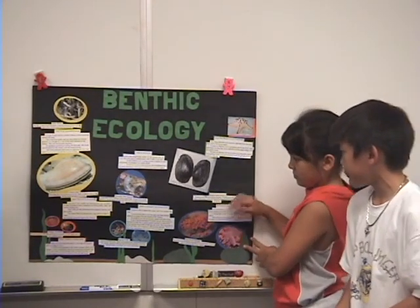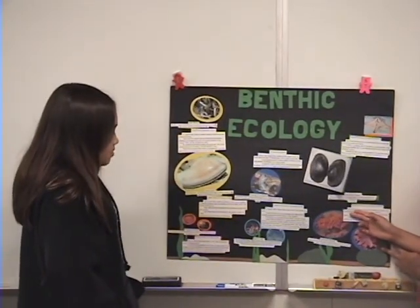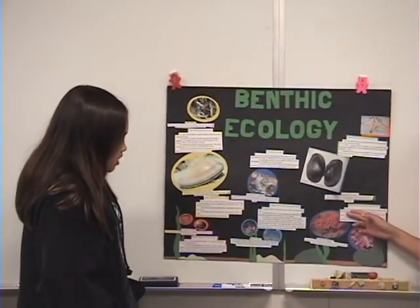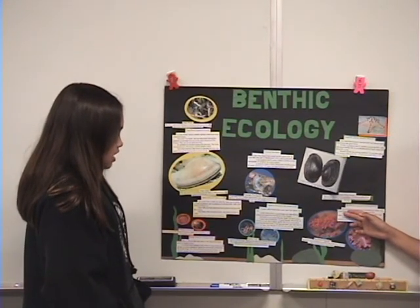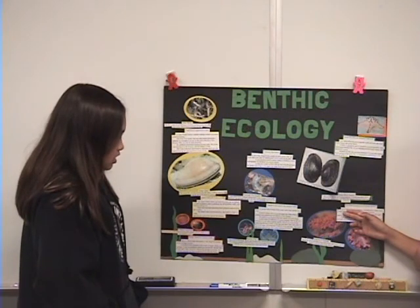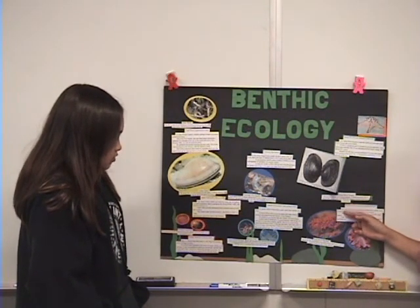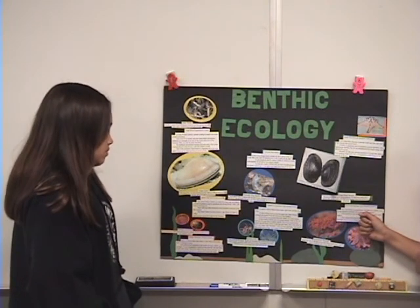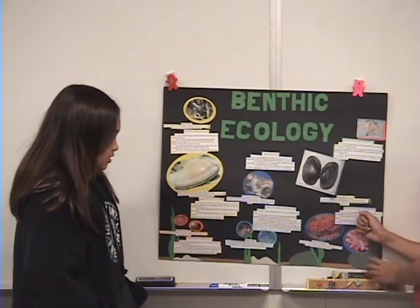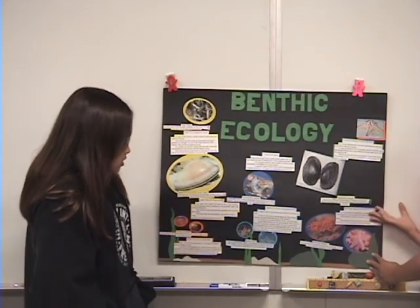Our next invertebrate is a spider crab. A spider crab is shaped like a pear and it has spindle-like legs. It uses its front claws to eat the algae and other lifeless animals and plants from the bottom of the estuary. Its predators are bottom-feeding fish, plus sharks and shorebirds.